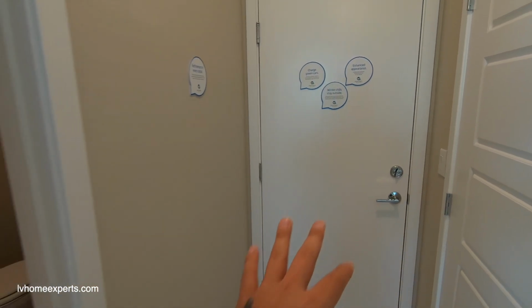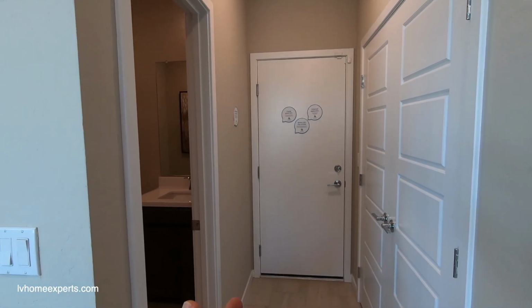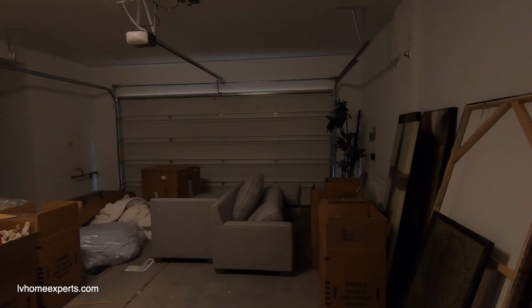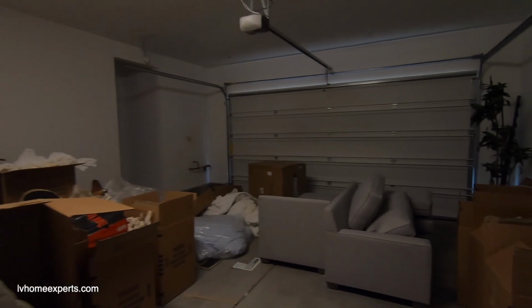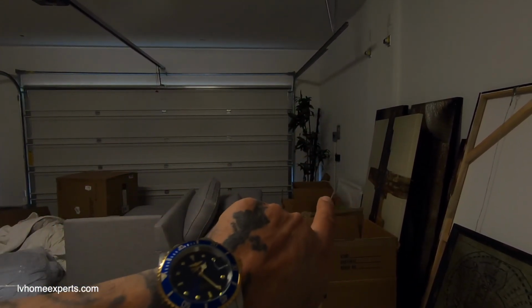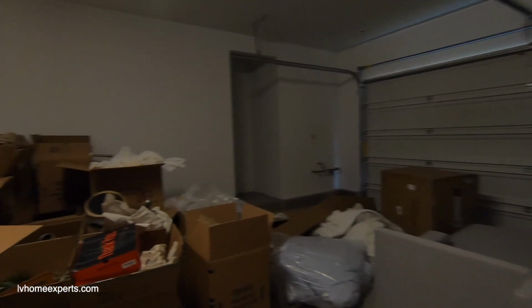Here's the 2-car garage. We don't need to go into the 2-car garage because I don't have the key for the 2-car garage. Oh, let's see if we can get inside. Ta-da! We're inside, baby. Now, 2-car garage. Let's see what we have here. We talked about this in the past. Make sure this is actually a 2-car garage, right? 2 feet here, 2 feet on this side. Great, perfect. That's what we want.